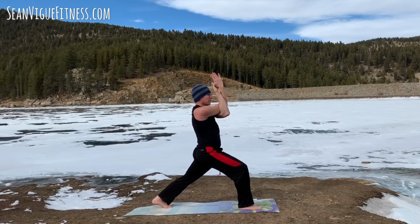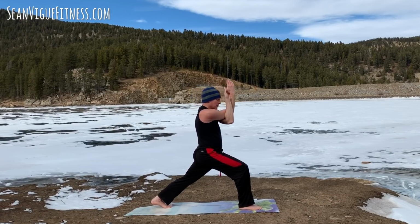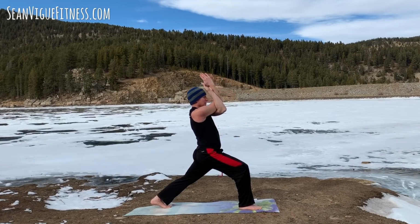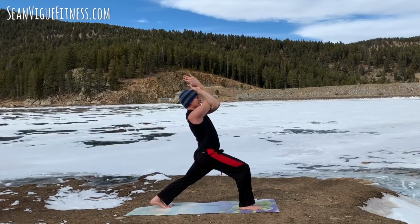I trust that pretty much our entire body is working together in this pose right here. Upper, lower, sides, front, back. If you wish, add a little movement. Really targeting the core. It's my right quad I'm feeling. Woo!